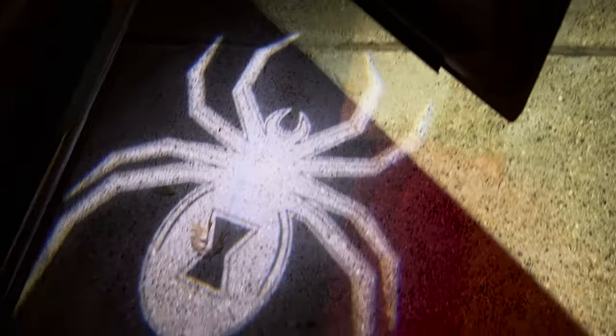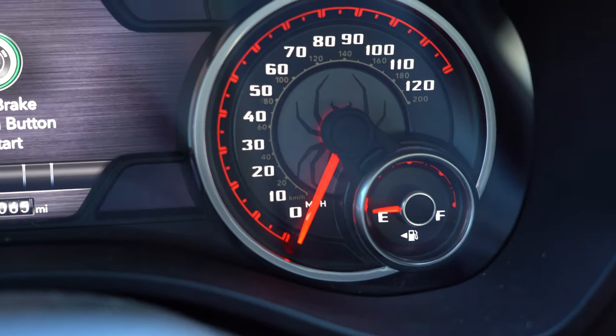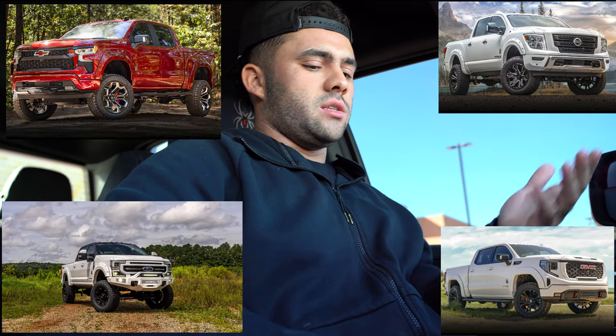And then there's this really cool feature where if I'm parked in a dark place or it's nighttime and I open up the door, I actually have a Black Widow logo that shines from the bottom of the truck. Another cool thing too, you can see there is a Black Widow logo on the inside where the speedometer is. And Black Widow is actually really popular. I didn't realize how many models of trucks, literally every model from Chevy, Ford, GMC, to Nissan and Ram, they do aftermarket stuff for it.